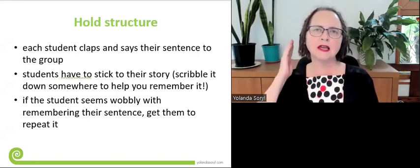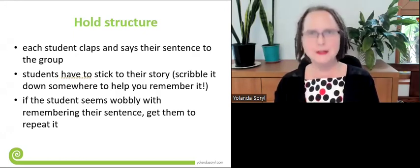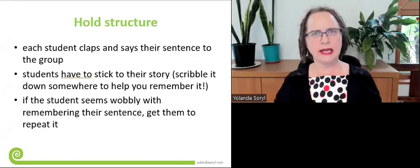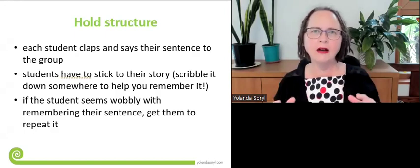So if you say your story is, I went to the warehouse with Mum, that's your story. You can't change it. Not at this early stage of writing. Later, once they're down the track with writing, do what you like. But right now, it's about holding on to that structure.